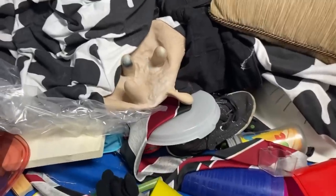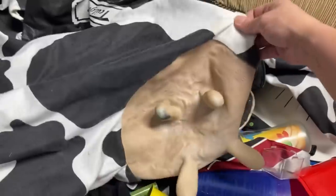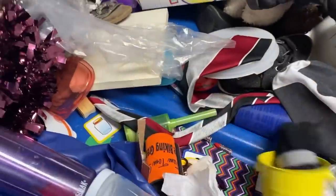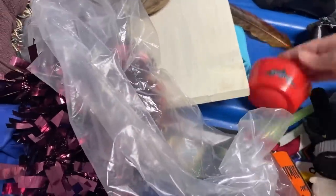So I just looked up and I'm like, what the heck is that? It's udders. It's like a cow costume. Oh, that's funny. That is funny.